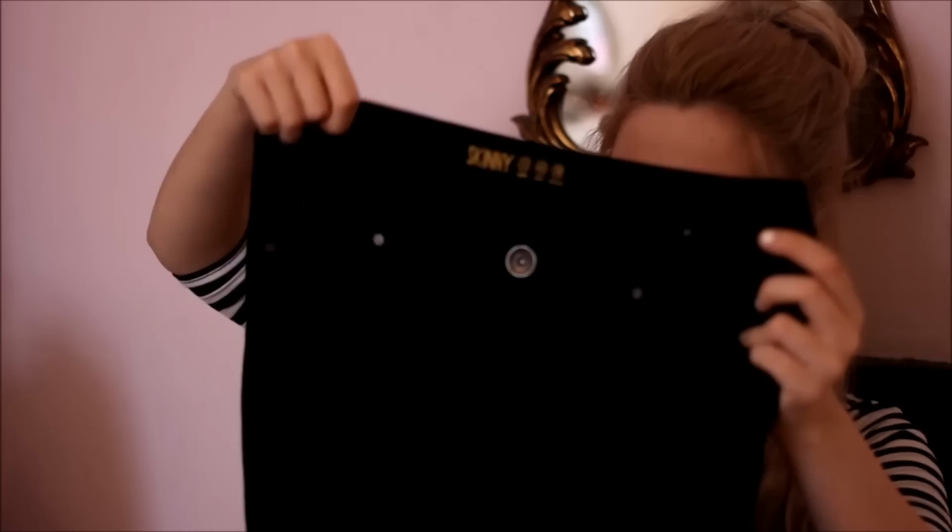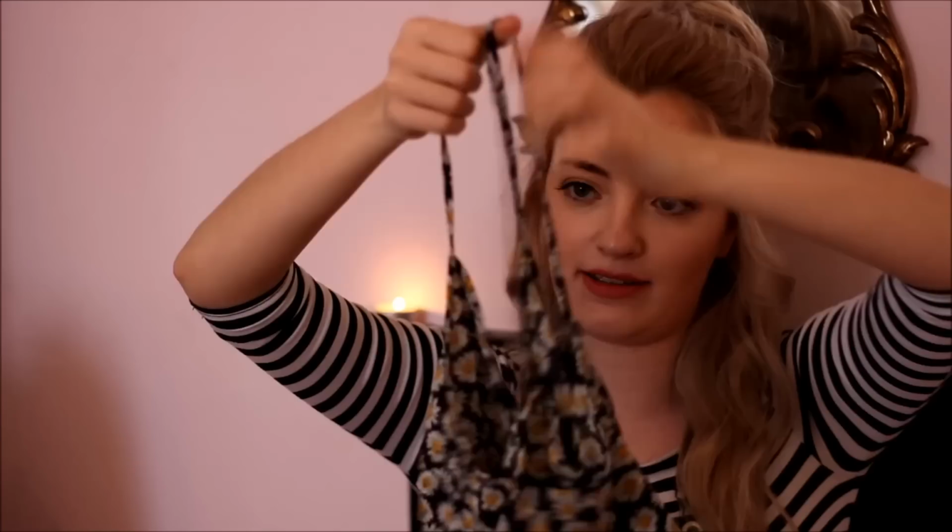One of my favourite things I got, this is from my shop. It doesn't actually have a brand anywhere in it, it hasn't got any labels anywhere. And it's this little crop top with some flowers on. And at the back it's got a cool kind of back detail on it with a strap that goes across there. But I just thought that was really, really cute for the summertime.